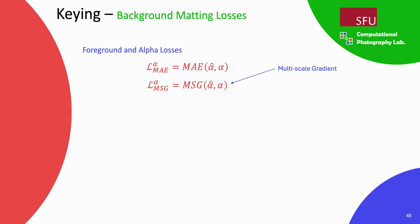For the losses, we utilize the mean absolute error on both the predicted alpha and the predicted foreground. We also have an additional multi-scale gradient loss on both the predicted alpha and predicted foreground, which ensures accurate prediction of the edge and fine details at multiple scales. For the predicted alpha, we add a hard mining loss, which focuses supervision on the pixels that are hardest to determine, as identified by the highest absolute differences.